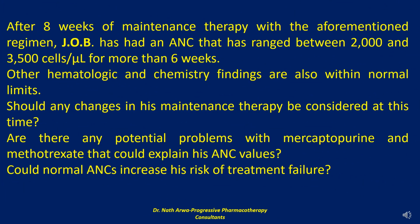Diurnal variation of methotrexate concentration and marked interpatient variability in absorption and metabolism of mercaptopurine have been described, which may explain the varied response among patients to standard doses. Most patients are able to tolerate full doses of mercaptopurine, which is inactivated by the enzyme thiopurine S-methyltransferase, abbreviated as TPMT. It is known that approximately 89% to 94% of patients have high thiopurine S-methyltransferase activity, 6% to 11% have intermediate activity, and 0.3% have deficient activity.